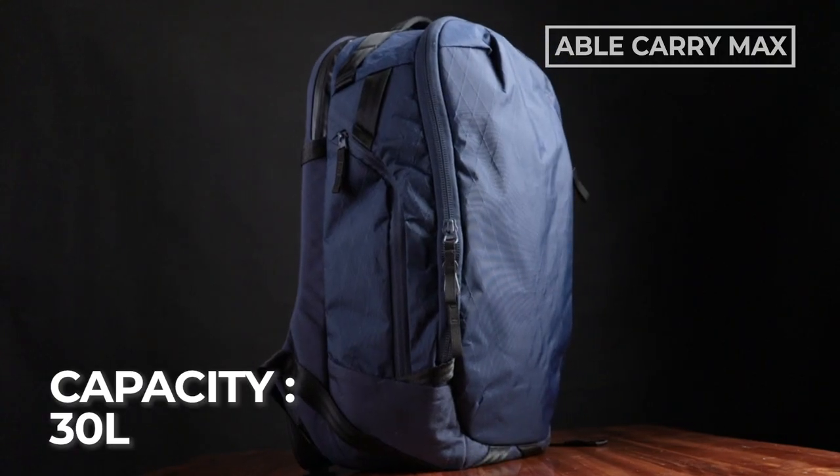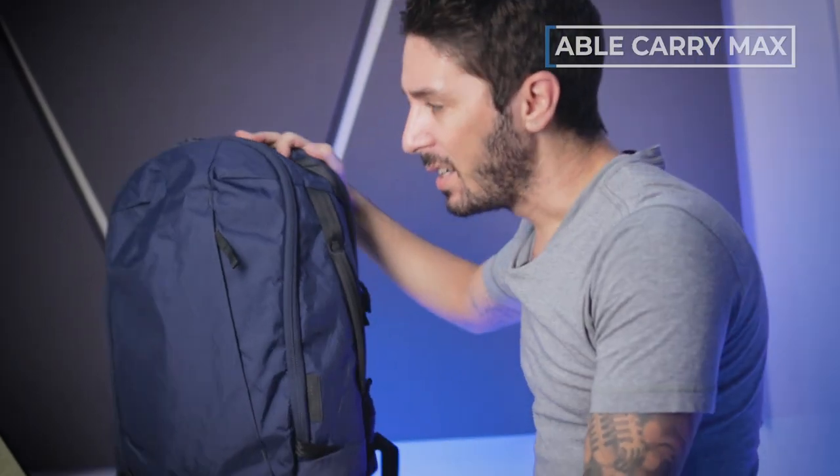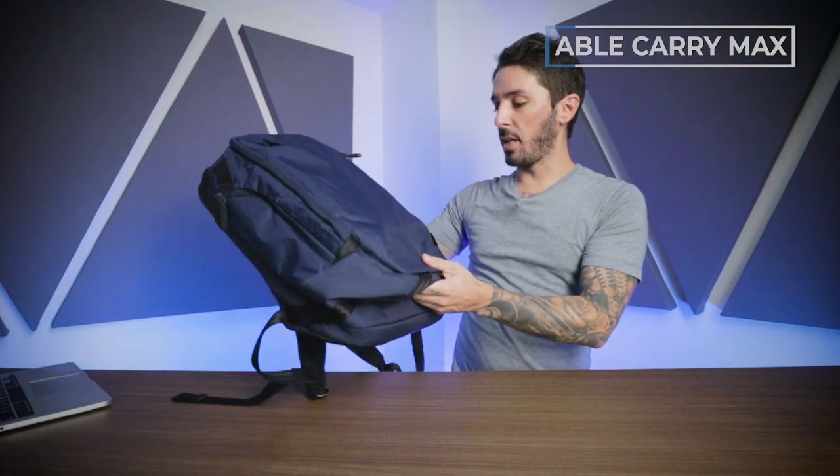It's 30 liters. And what is 30 liters good for? Well, if you carry a lot of stuff to work, you could do this as an everyday carry. But not for me, way too big. But also not big enough to travel the world for years at a time. It's an ideal bag for light and/or one bag travel. And oh my God, do I have a love affair with this bag.